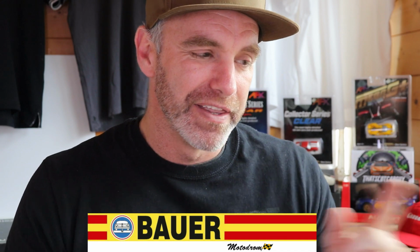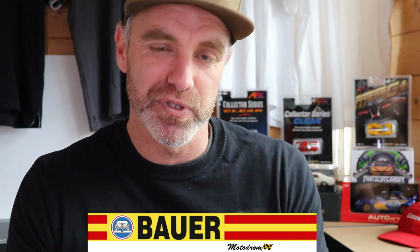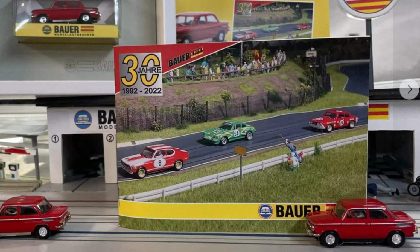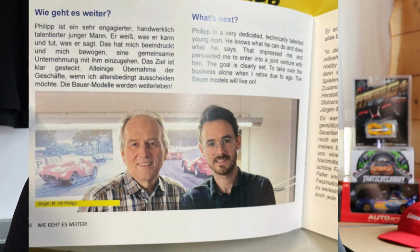collector of Bauer. Now, the first one I'm going to show you is an NSU 30-year collector's edition. Comes with a booklet, some story about the actual company itself, and this beautiful red NSU with the booklet itself. Now, I've showed some pictures of inside the booklet. I'm not going to ruin everything. There's some more pictures to be shown.